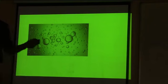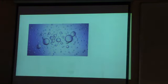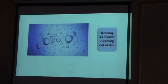Bubble, sensation of bubble. Now this is very characteristic in Berberis. Now what is that bubble sensation? If you read E. F. Harrington's Materia Medica, he says, a feeling as if water is coming out of the skin. Bubble. So this bubbling sensation in Berberis, they have it in the kidneys. So sensation of bubble as if water coming out of skin.